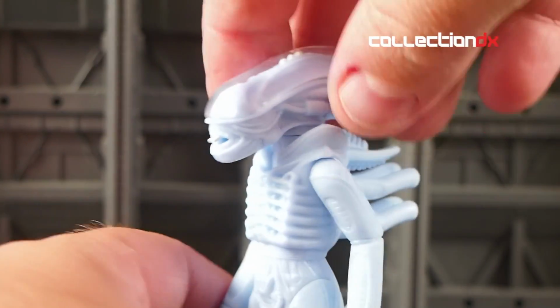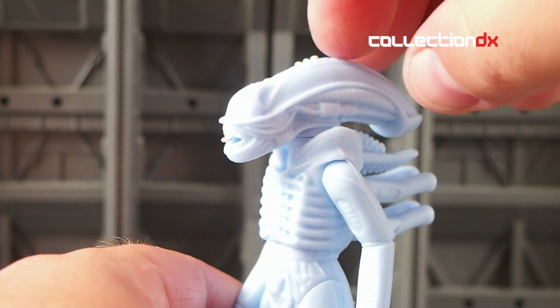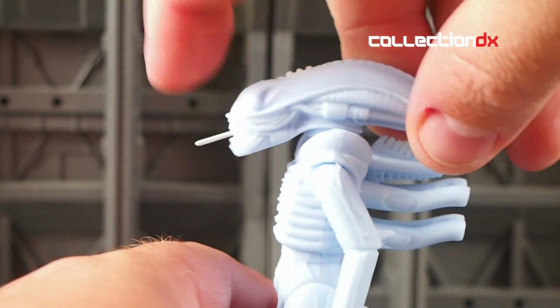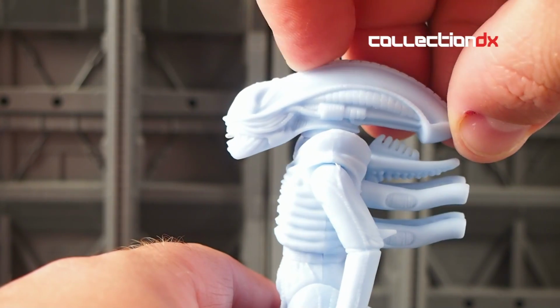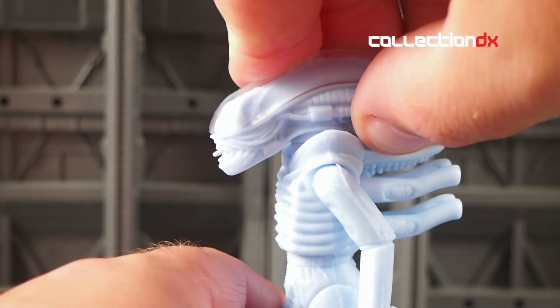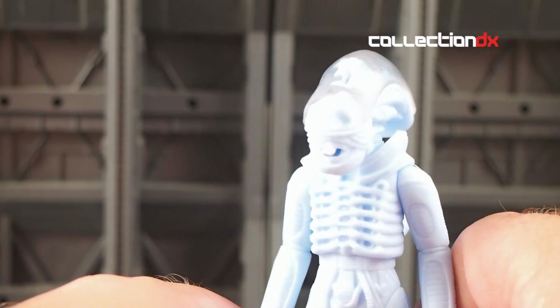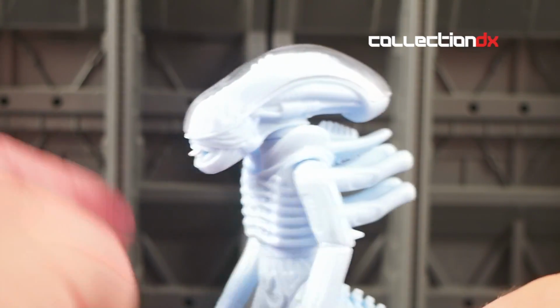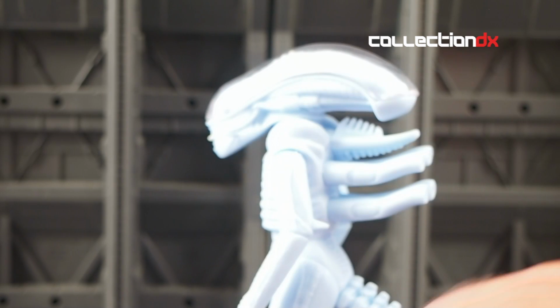So this dome is removable. And as you can see, you can do the tongue, which is not the tongue, but it's the inner mouth. But in this case, it looks like a tongue. A little play action. In the final colored version, there'll be some glow-in-the-dark bits. None of this glows in the dark. This is kind of all test shot blue, as we would call it.